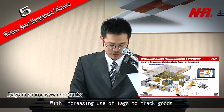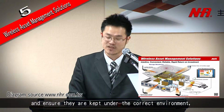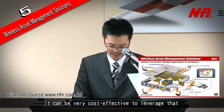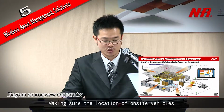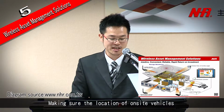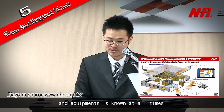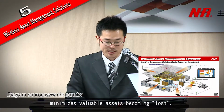With increasing use of tags to track goods and ensure they are kept under correct environment, it can be very cost-effective to leverage that to help with management of goods on-site. Making sure the location of on-site vehicles and equipment is known at all times minimizes variable assets becoming lost.